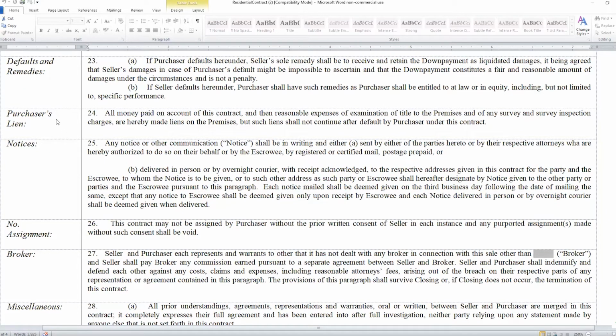Paragraph 24, in essence, says that the down payment is deemed to be a pseudo lien on the property, and the seller can't sell the property to anyone else once they're in contract. All right. Paragraph 25 is the method in which the parties must communicate with one another. Nowadays, you'll see emails, so we would add that in here.